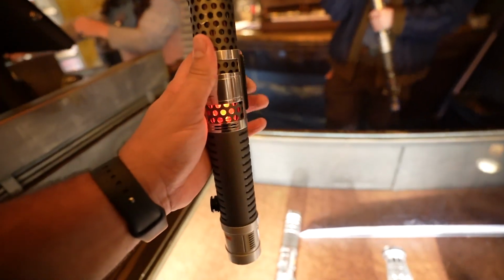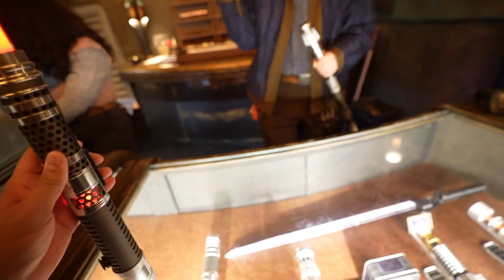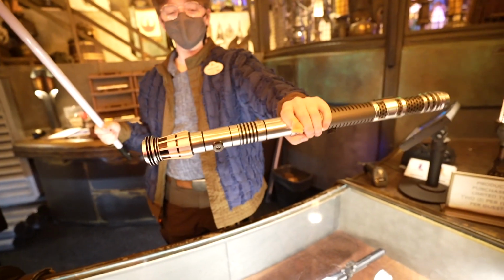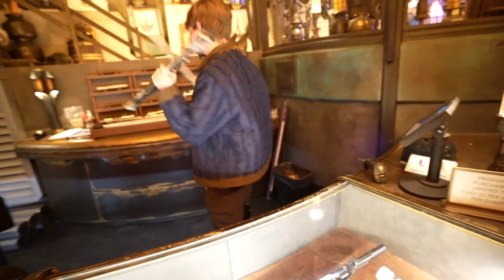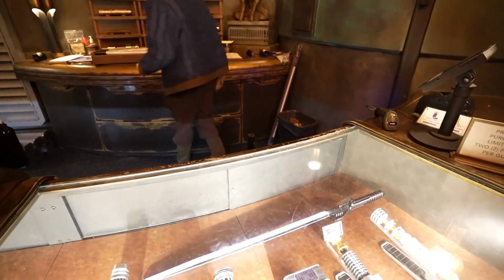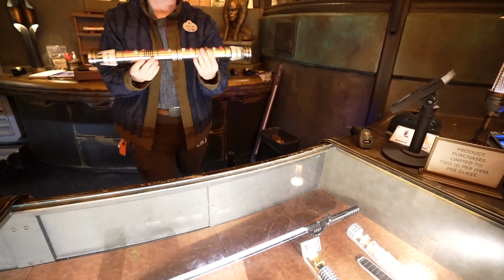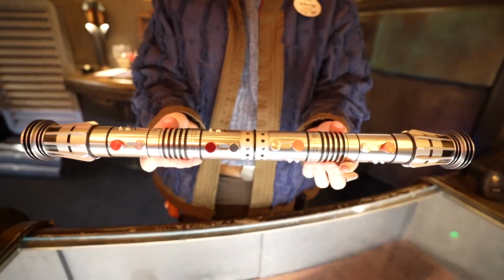What is the price on this one? So this one is the same as the regular one. Okay, so 160. Yeah, and this is 160, a dual wield, right? Oh, there you go. And when you combine them, you could do it like that. There you go. Looks pretty cool though. I've seen it in pictures and it looks pretty amazing. It looks sweet. And then this one's the regular one. And that's the regular. There you go, guys.